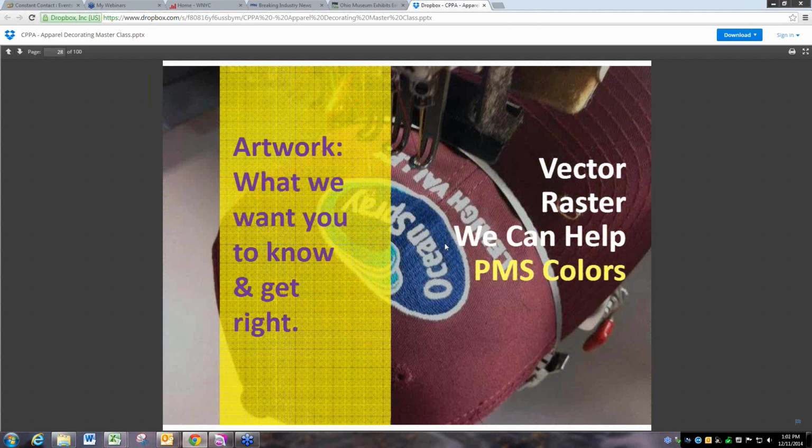Okay? Marshall? Yeah, I have one more question. Sure. The question is, if we submit vector logo art for a one-color screen printed job, can you print part of the logo at 100% and part at 50%? You mean as 50% of the size, or 50% like a halftone? They're just asking part at 50%.